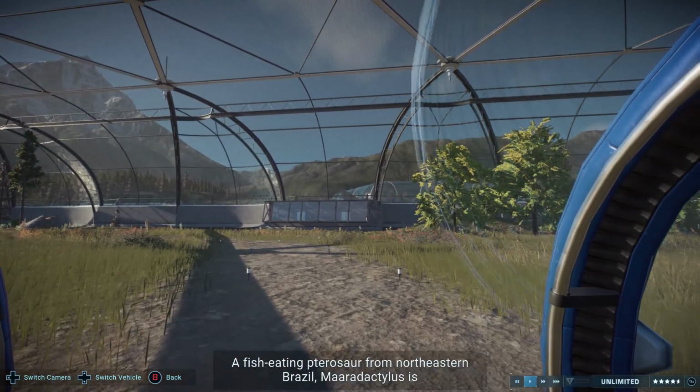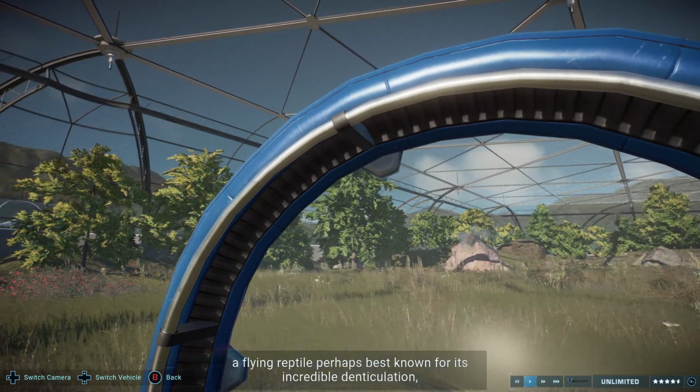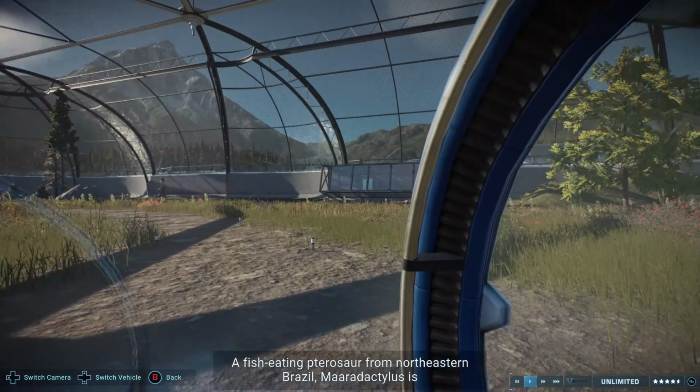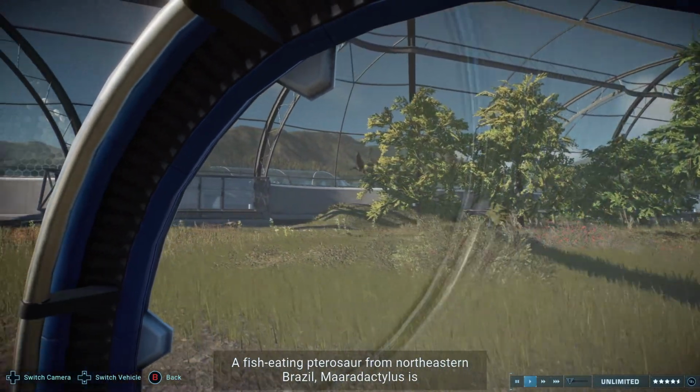Fish-eating pterosaur from northeastern Brazil, Maradactylus is a flying reptile, perhaps best known for its incredible denticulation, bearing at least 35 pairs of teeth in its upper jaw alone.